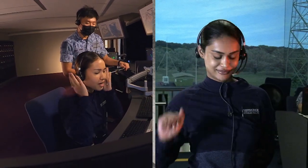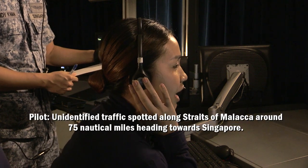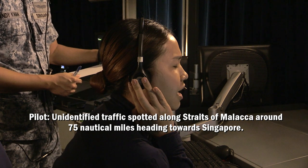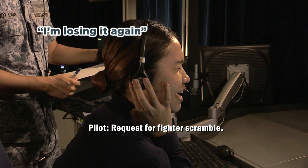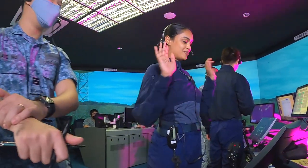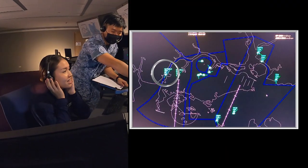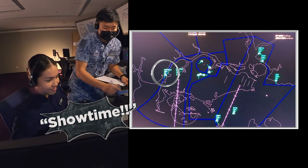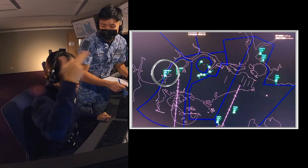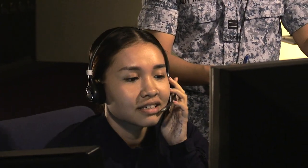Somebody is coming! Yes! Okay, approach. This is connect. I identified traffic spotted along the Straits of Malacca around 75 nautical miles heading towards Singapore. Request for fighter scramble. She ain't picking up. She busy or whatever. Do you get it? No! There's an unidentified aircraft towards the west of Singapore. So, you better get out of the way before I shoot you down. But wait, my friend's calling me. Can I pick it up? Yep, pick it up.